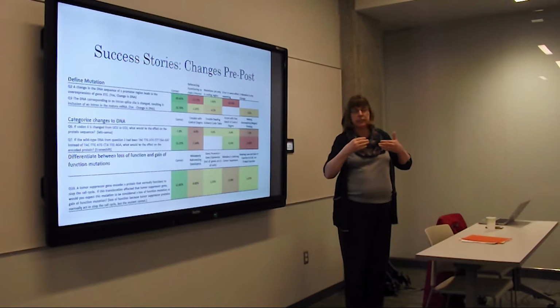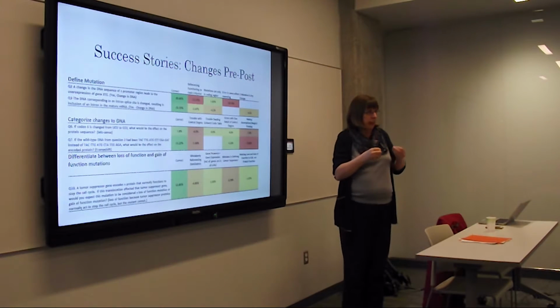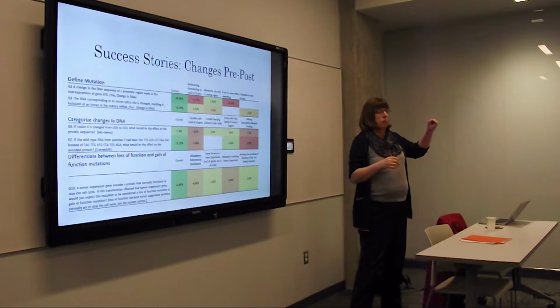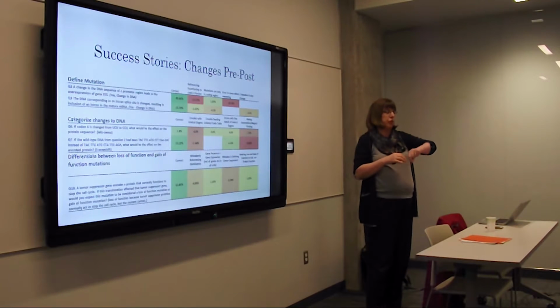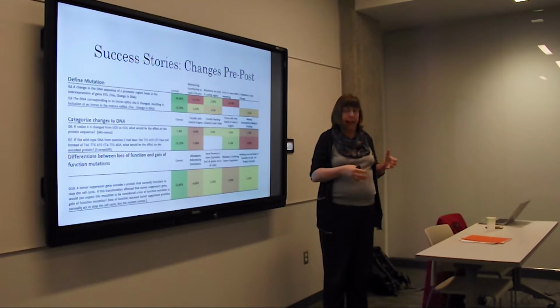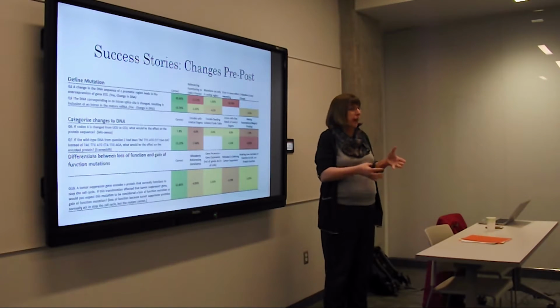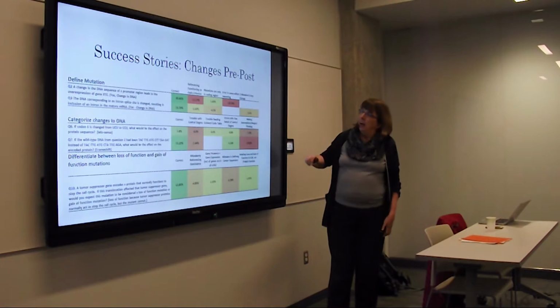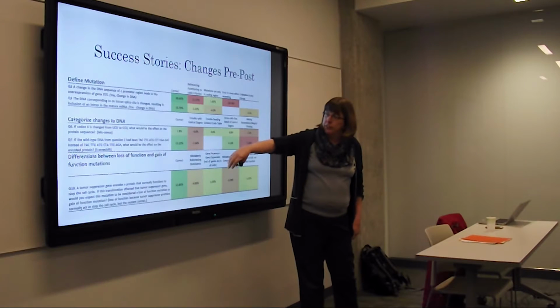They have this real sticking point of DNA, RNA, protein, and sometimes they will think that the protein changes are going to somehow, again with that magical thinking, be reflected back in the DNA. If all we've done is change the protein, there's no mechanism for that, but just because there's no mechanism for that doesn't mean they aren't going to make one up. And they do. And then, so we categorize the changes in the DNA.